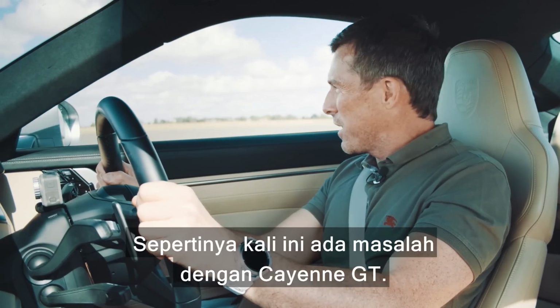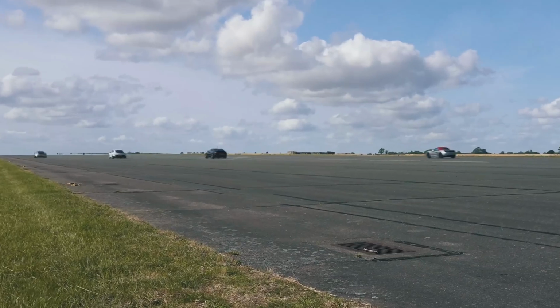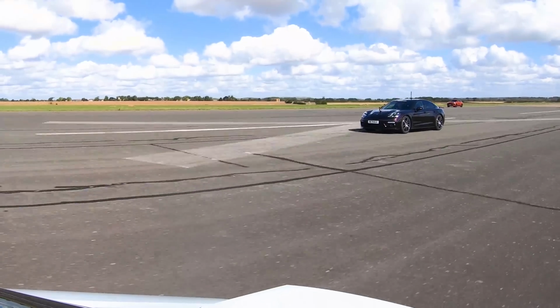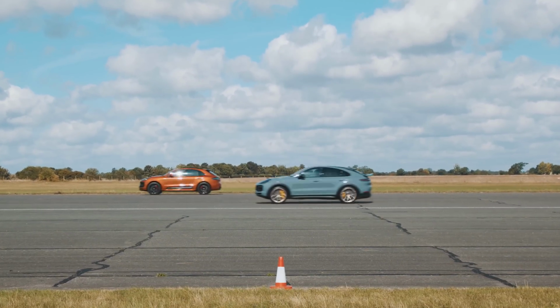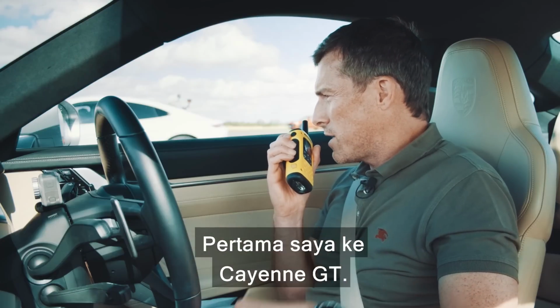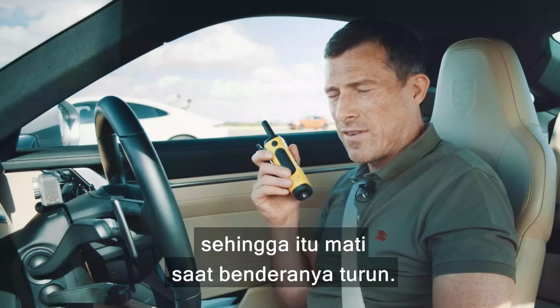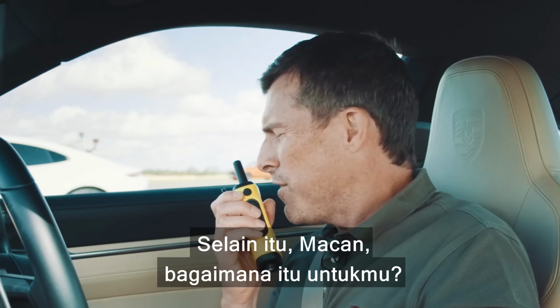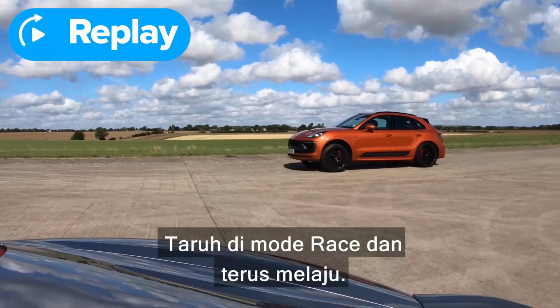Oh, it looks like we've got a problem with the Cayenne GT this time. Okay, so we've got a very similar result. First of all, I need to go to the Cayenne GT. Did you have an issue, mate? I went a touch early on the launch control, so it disengaged just as the flag dropped. Other than that, Macan, how was it for you? Absolutely spot on. Still got obliterated once everyone got going.